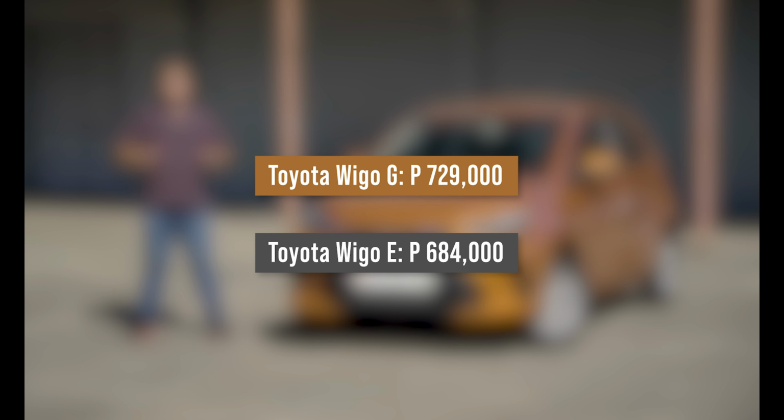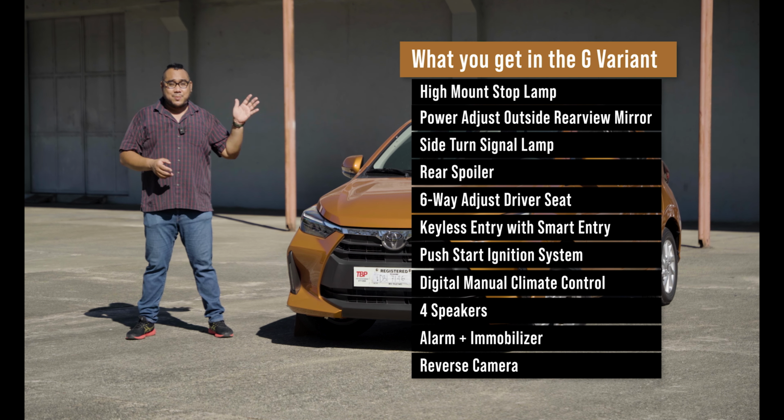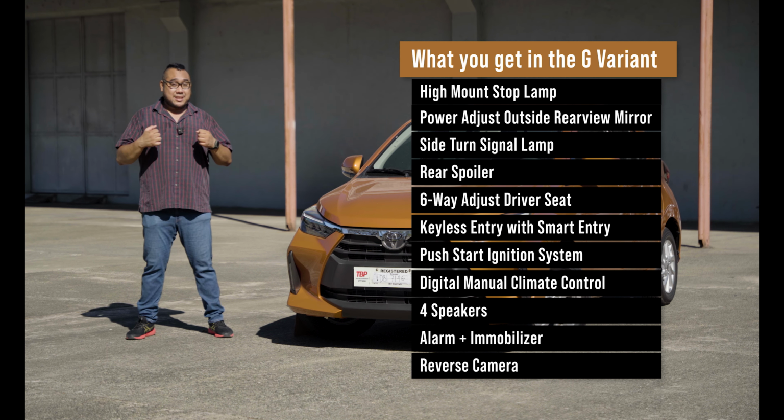The all-new Toyota Wigo G variant is 729,000 pesos, while the E variant is 684,000 pesos, which means that between the G and the E variant, at this time of recording, the price difference is 45,000 pesos. Here's the list of the differences between the G and the E, meaning that with these differences, that's what you're paying extra for that 45,000 pesos.